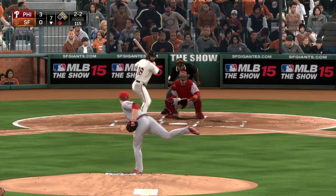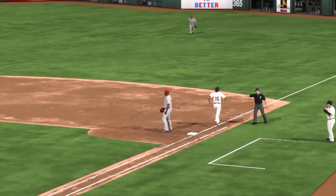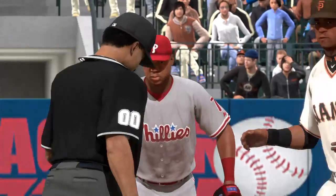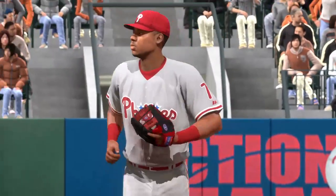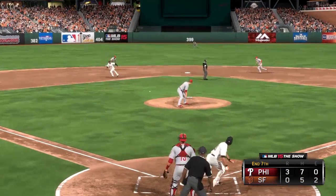The 2-2. Now a ball hit back up the middle to second for one. On to first, it's a double play as their woes continue. The inning is over. One left for San Francisco. They trail here 3-0.